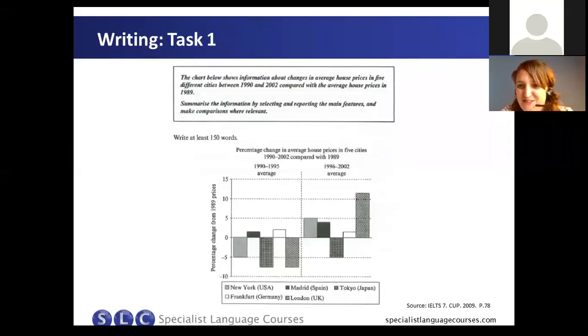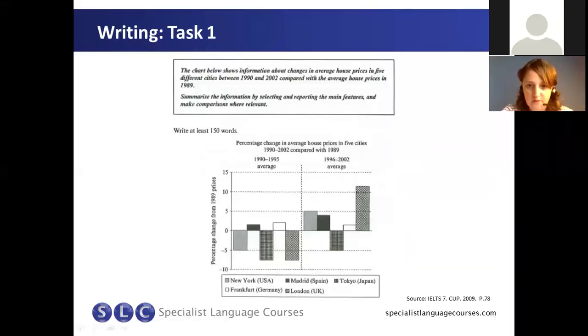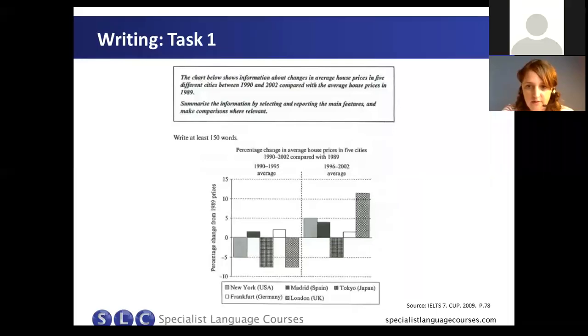Thank you, Kate. That's a good question. So there are opposite trends between Frankfurt, London, and New York. Yes. Okay, good. Yeah, so we can see that. Let's have a look. Frankfurt. Between 1990, both Tokyo and London experienced a drop below 5%.